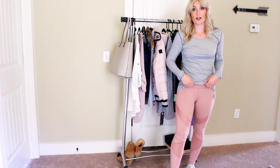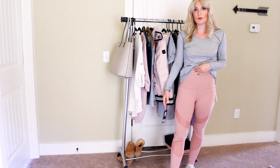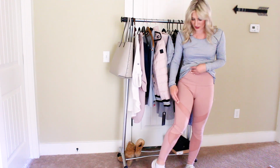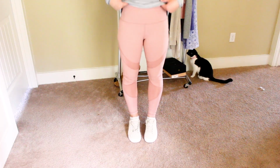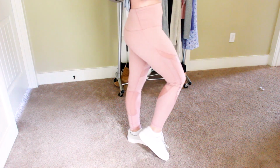And these leggings are Zella as well. These are high-waisted, which I love because it has my little food baby. I love the different textured detailing, the mesh throughout the leggings. I love the fact that they're blush. I don't have a pair of leggings in this color.